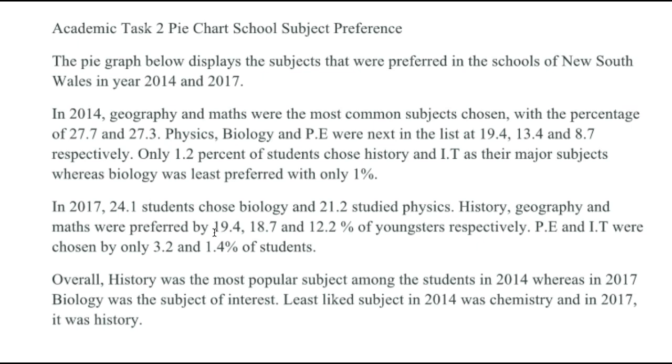Let's go. History, geography, and maths were preferred by 19.4% and 18.7%, 12 point. Can you see how it's quite hard work to read this, to say it? So we could have grouped those together. Yeah, history and geography were equal with roughly a fifth each, or even just group all of those together. Physics, history, and geography were roughly equal with a fifth each.